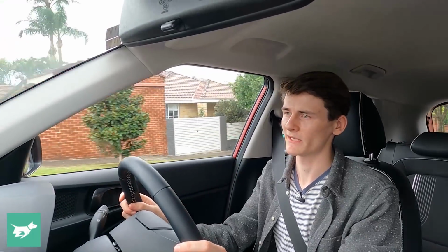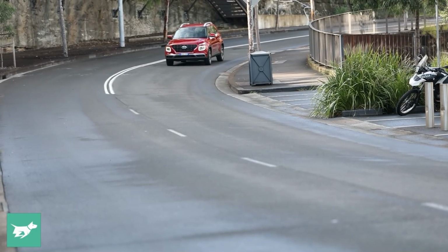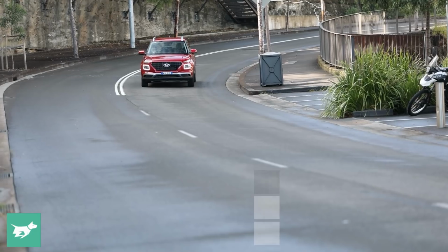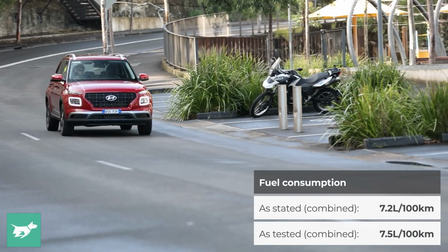But you can let me know in the comment section down below whether you like the simplicity of this 1.6 litre engine. The other problem with this basic engine is that the fuel consumption isn't particularly good in this Venue. So it's quoted at 7.2 litres per 100 kilometres in the combined cycle here in Australia.